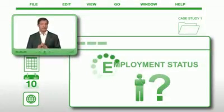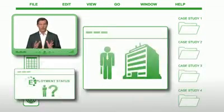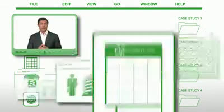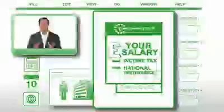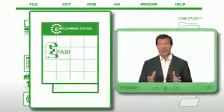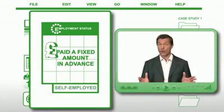Have you ever thought about your employment status? If not, it's usually quite easy to tell what it is. Have you ever worked for a firm that pays your wages or salary every week or month? If the amount you earned had income tax and national insurance deducted from it before you received it, then you were an employee. If you did some work for someone and they just paid you a fixed amount that you'd agreed in advance, this might mean you're self-employed.